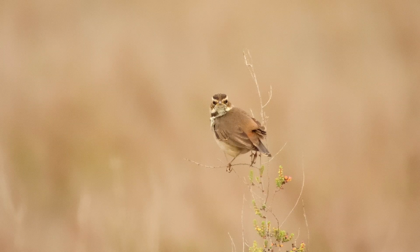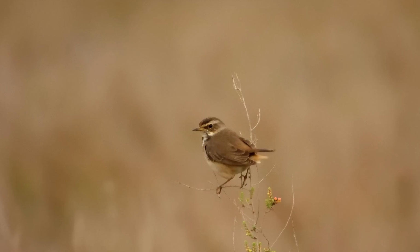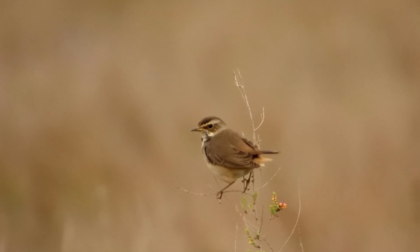The bluethroats were quite good. I've seen two now, one of which was a male, and I just didn't get a photograph. It was just too quick. But I did get a couple of semi-reasonable photographs of a juvenile one, which was pretty good. Not where I expected to see them.